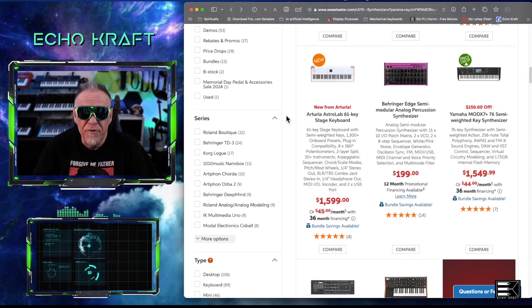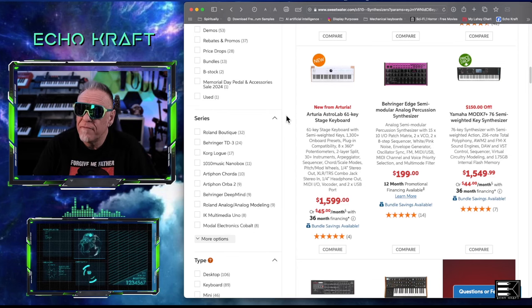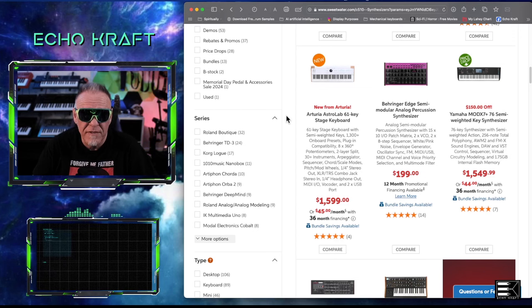You know, if you're a preset person or maybe you just want to use it gigging, it's a gigging musician's keyboard. It's kind of like a plug-out keyboard. I like it. I thought it sounded great. It looks nice. And $1,599, not too shabby. That's not a bad price at all, you know.